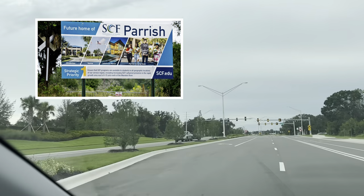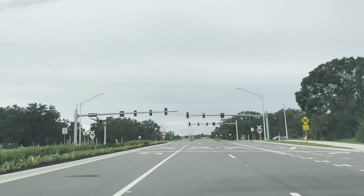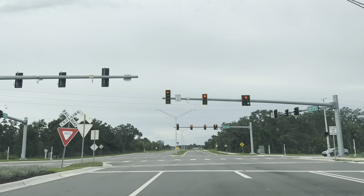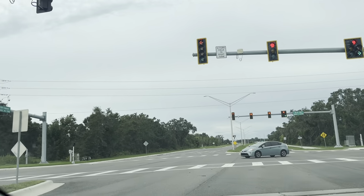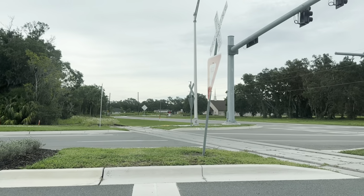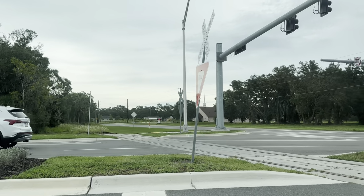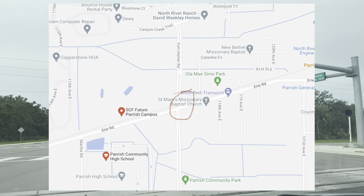And then you can take a left here to Ola May. This is Erie Road. I'm going to make a video on Erie Road itself as well, and Moccasin Wallow, what's coming and what it looks like in real time. So then you take a left here, and around the corner is Spike's favorite dog park, Ola May. Check that out.